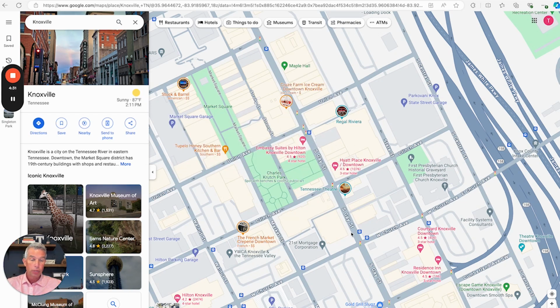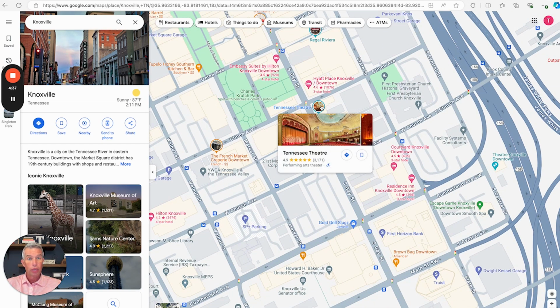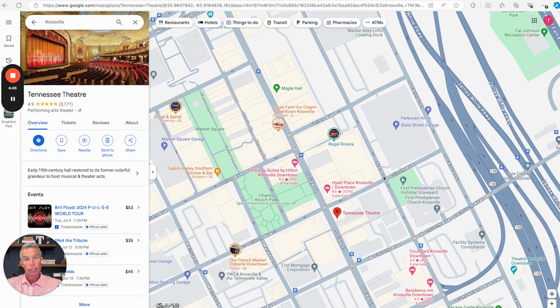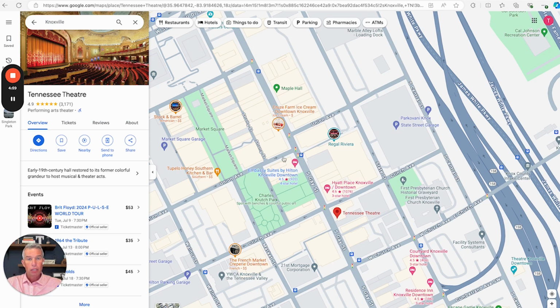This is Gay Street. That's so well known. The Tennessee Theatre is there on Gay Street, which is just phenomenal and fantastic. You're going to want to at least walk around and look. There are a lot of historic areas and lots of places to eat. Listen, if you're in town at all, on Gay Street is Cruze Farm Ice Cream. If you're like me, you love sweets, you love ice cream, you'll see there'll be a line. It's worth the wait. Make sure you go. Okay, so this is downtown.